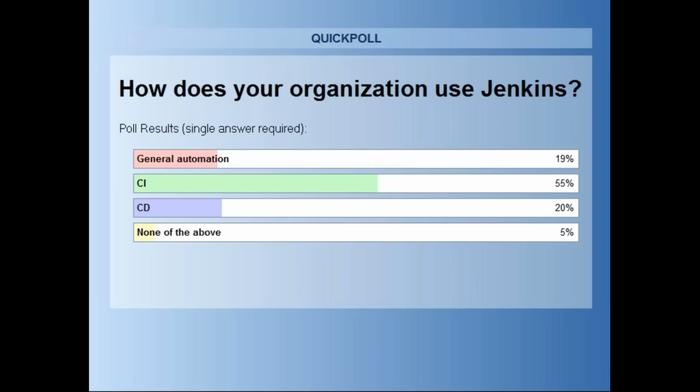Okay, so we're seeing... Okay, go ahead, Patrick. Oh, sorry, I didn't know you were going to jump in, Jared, but it looks like the results for mostly general automation about 20% and continuous delivery about 20%. CI still 55%, so quite the majority of that, and then none of the above. So there are some non-Jenkins users out there, which is interesting.